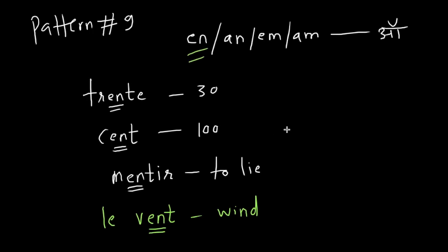So let's take another example. This is a very common, very frequently used word. Anybody can tell me the meaning of this? Ensemble. Together. That is correct. Ensemble. If you see, this pattern has repeated twice here: en and em. Both times the sound is "on". Ensemble, which is together.